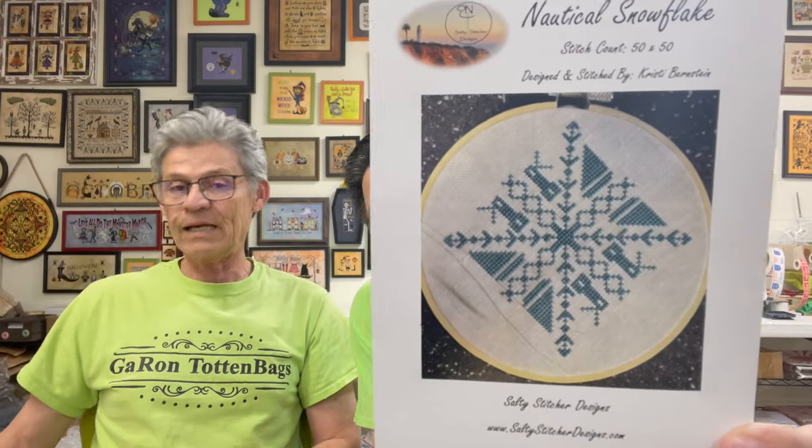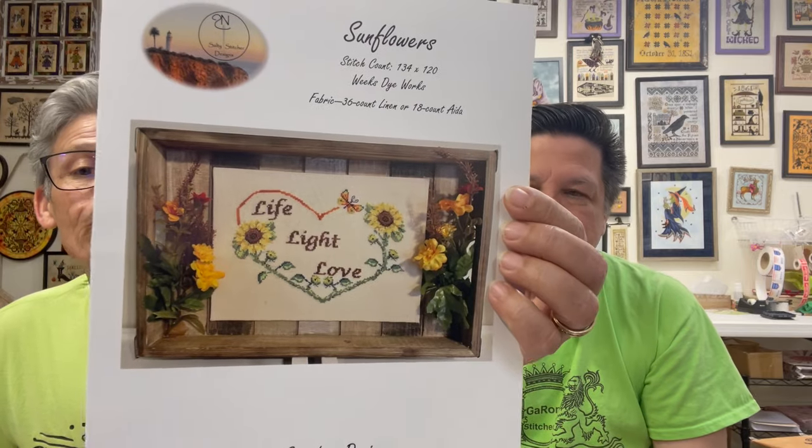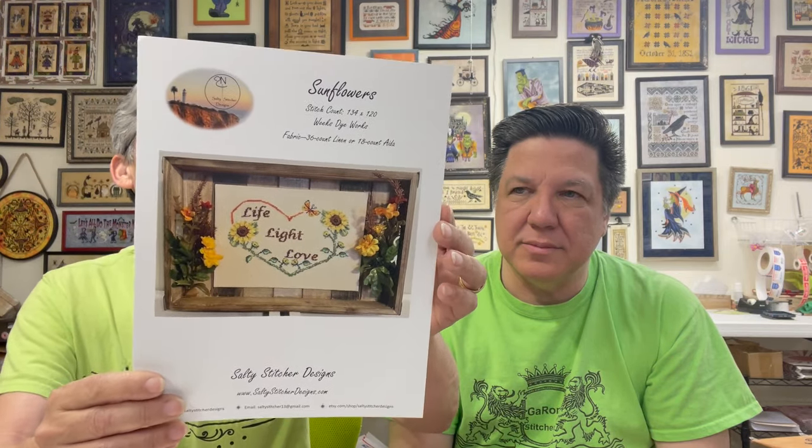She sent us the new release. It's a nautical snowflake. I have to be careful because the pattern's on the back of this card. And she gave us two, sunflowers. Isn't that pretty? I love it, and I'm going to put it in my stash. If any of you want these charts, let us know. We will order them from Salty Stitches. But this one is a present and it's going to be in my stash.